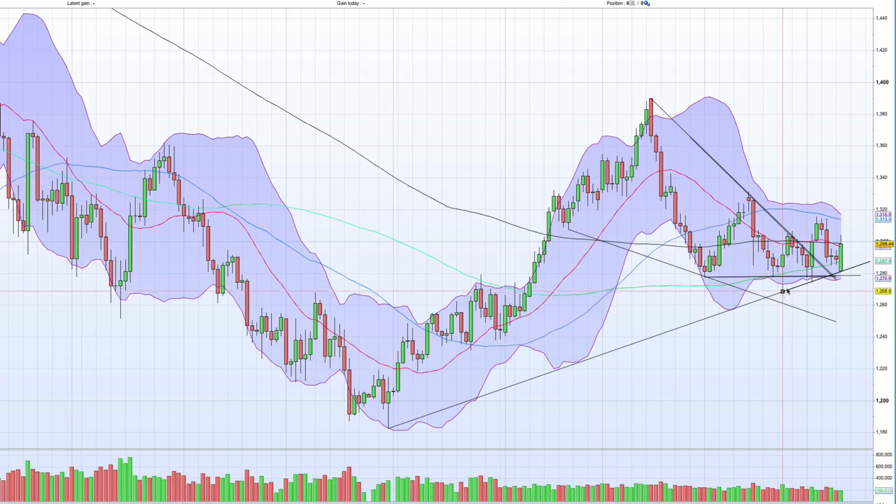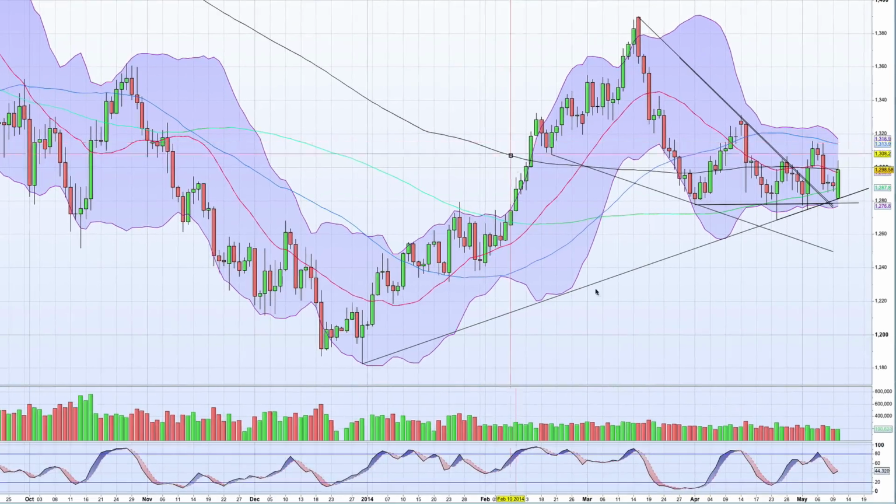So this is your trend line. So we tested this trend line back on April 24th. We retested it back on May 2nd, and we retested it again last night. 1281 was the low, or 1280 was the low, and now we're moving a little bit higher. So we're up about 20 bucks from yesterday's low. Currently trading at 1298. Stochastics are still fairly neutral.